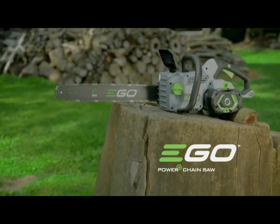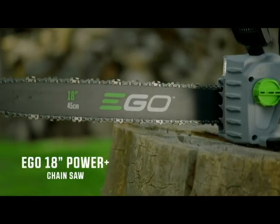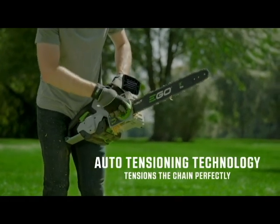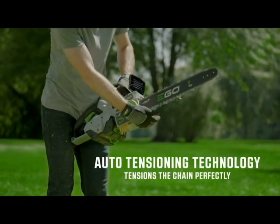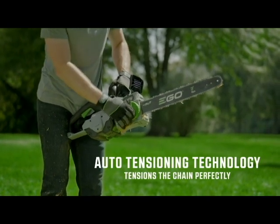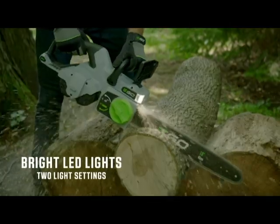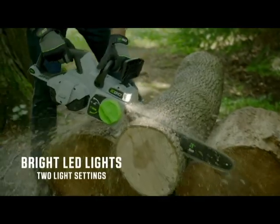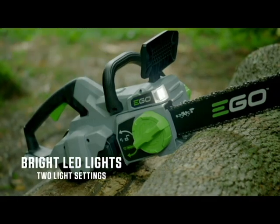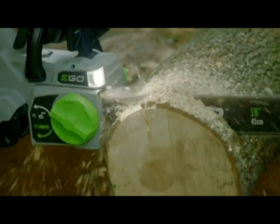The EGO 18-inch Power Plus Chainsaw is the newest addition to the EGO chainsaw lineup. Featuring new-to-the-world auto-tensioning technology, it takes all the guesswork out of chain tension. With just the twist of a knob, the EGO 18-inch chainsaw adjusts the tension of the chain perfectly every time. Another innovation is light. The EGO 18-inch chainsaw is equipped with bright LED lights, allowing you to cut at dusk, dawn, or even in the dark when a storm passes through.